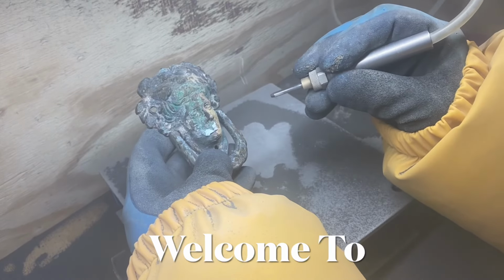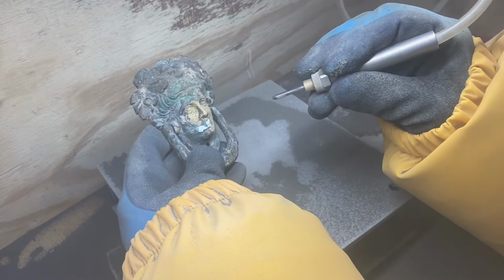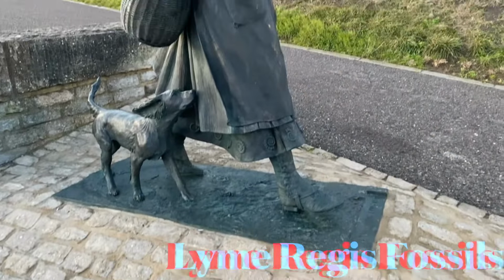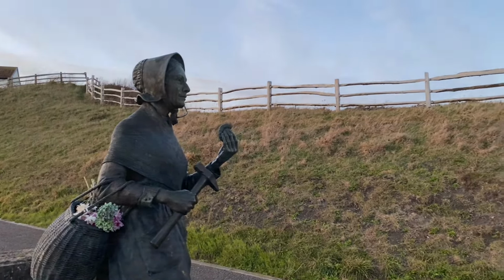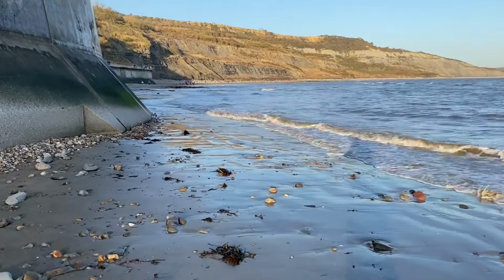I'm going fossil collecting along the Jurassic Coast today, and little golden nuggets of fossil delight will be coming my way, I'm sure, with all the rough weather, and delightful antiques as well to be found along the shoreline. It's Mary Anning's footsteps I'm going to be following in as I head down towards the east, and I'm heading towards Charmouth down there in the distance.